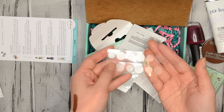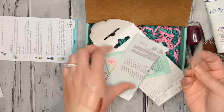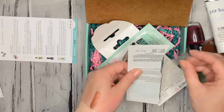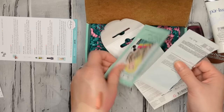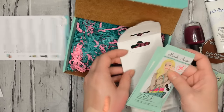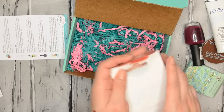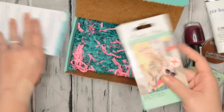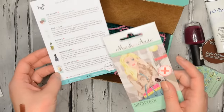So like I said, I've tried a few of these from a different brand in the past, and I did like it. So I'm actually looking forward to trying this. Thankfully, I hope I don't jinx myself, but I haven't really had a major pimple in a really long time. But if I do, these will come in very handy. So that's actually pretty cool. I think that is a fun little sample, and that is full size, and that retails for $7 Canadian.